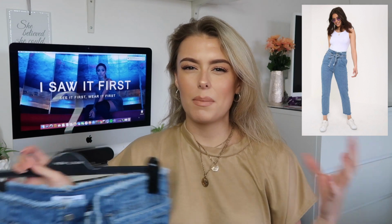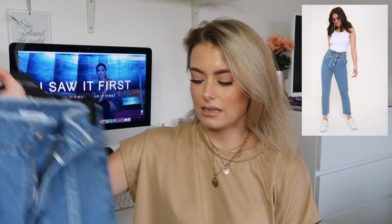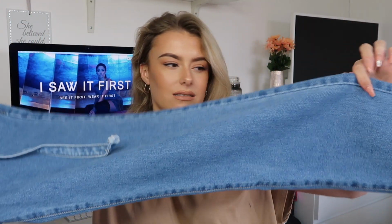The next item I picked up from I Saw It First is a pair of jeans, and I love my skinny jeans, they're everyone's staple and go-to, but to have something a little bit different and to wear now and again to mix it up, I think is really important, and I feel like I needed something like this. So they're kind of paper bag waist but high-waisted jeans with a straight leg, I guess.